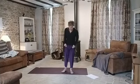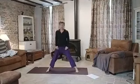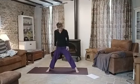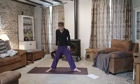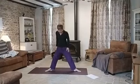Okay, so let's move on to asana practice for Tums and Bums. So we're going to start off with some goddess squats. Okay, the goddess pose is a squatting pose, and we're going to move in and out of that squatting pose with our breath. So we're going to come to stand with our feet about 3 feet apart. We're going to turn our feet out, our toes out, sorry, as much as we can, so they're facing out to the side as much as possible.